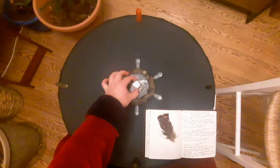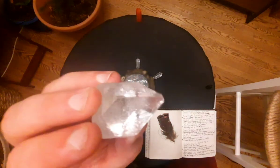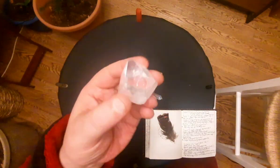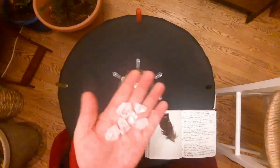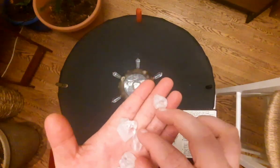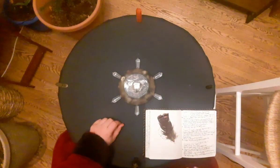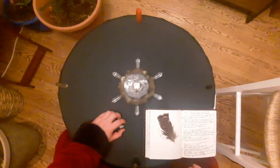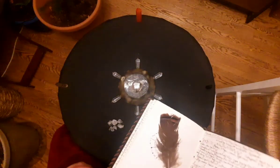As you saw, I placed here in the center a lovely Apophyllite tower. This is not quartz, but something wholly different. Apophyllite always grows in these nice, lovely pyramidal shapes. And it comes from an ancient Greek word, which means to flake, because when it is heated up, it'll actually fall apart.